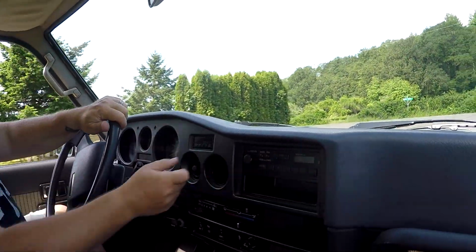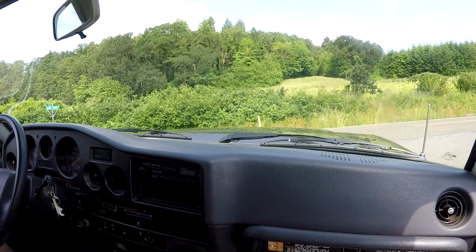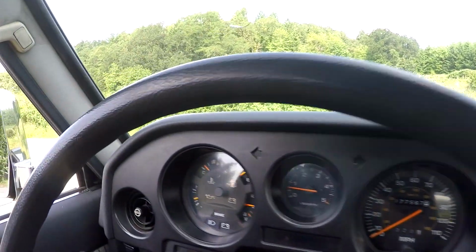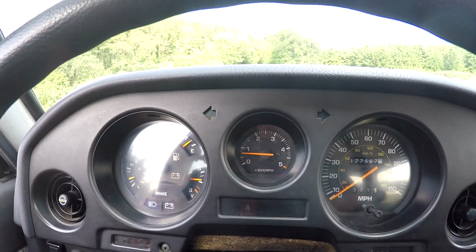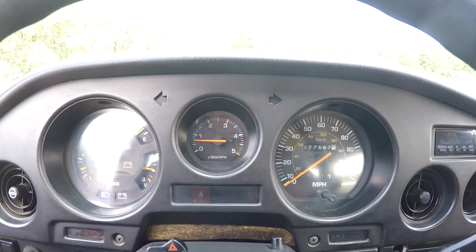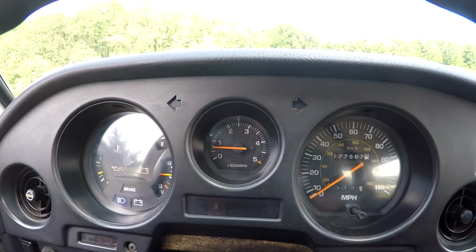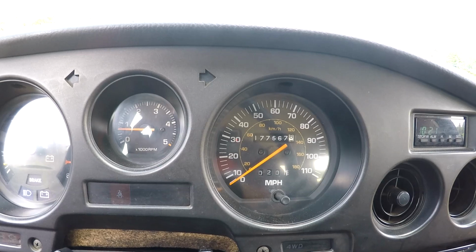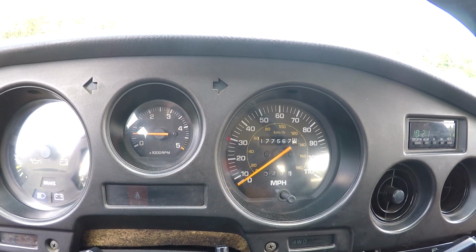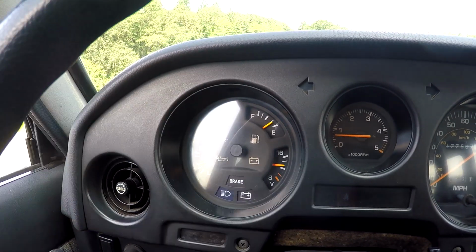Hey, thanks for driving along with me in the FJ62. It actually is a really nice driving rig overall. I just wanted to show you a couple things. Just wanted to show you that the blinkers are all working. The high beams, you can see that turned on and off. Dash lights work, obviously. Odometer says 177,567. I think earlier I might have said 176, but it is 177,000 miles. You can see all the gauges work.